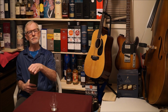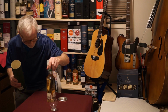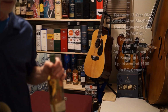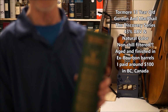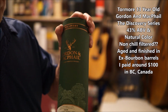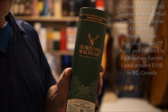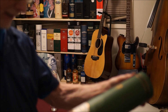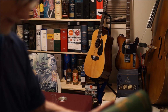Gordon MacPhail version, and I am going to show you both the bottle and the carton here, the case. The interesting thing that we find with these type of distilleries is sometimes this is the only way you're going to get a chance to taste the whiskey from these distilleries. So nice containers. I like what Gordon MacPhail package in. So there's their Tormore canister. What has it got on there? Basically 43%. That's quite common with Gordon MacPhail.